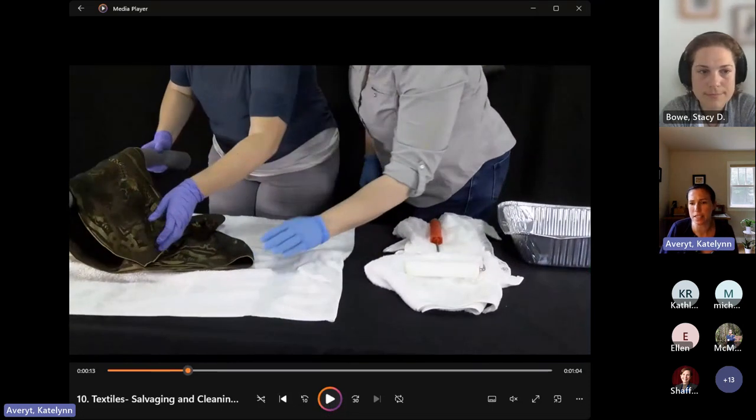I'm going to pause again. Something to note, too, is that textiles can be re-wet if they've already fully dried, so keep that in mind as you're working with your textiles. We do recommend the three wash rinse again. However, you're welcome to do the aluminum pans. Again, it's a similar process, just moving it through one, making sure you have a support for each one.